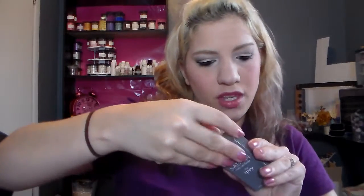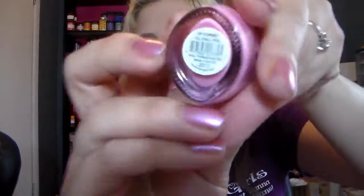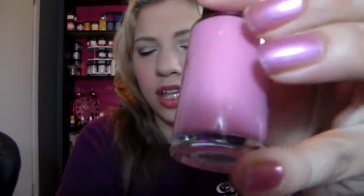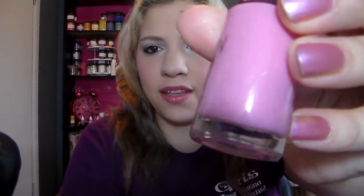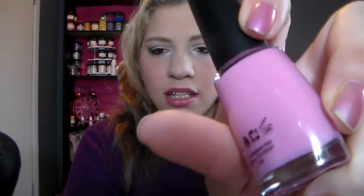The next thing is a full-size Station nail lacquer in the color Of Course It, I'll Call You. It's a really pretty pale pink, and no, it's not the color on my nails. The color on my nails is Magnolia in Bloom by Lace and Cupcakes, and I'll link that down below. This is a really pretty color.